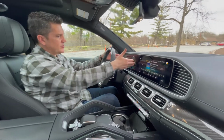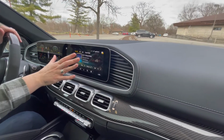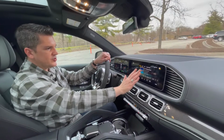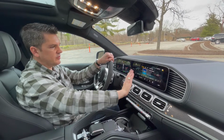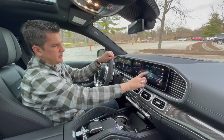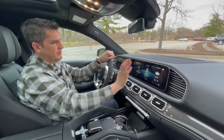But I like, all the instruments are here, very clear, easy to see, all flat screen. Touch screen here. And unlike some of the competitors, you can use this as a touch screen, you can scroll through the stations, you can use it to get into navigation, you've got a home button. Navigation there, your phone, and just swipe back and forth. Very easy to use.